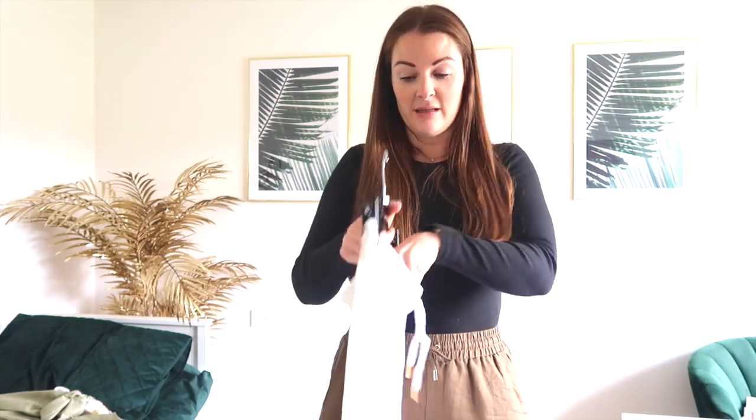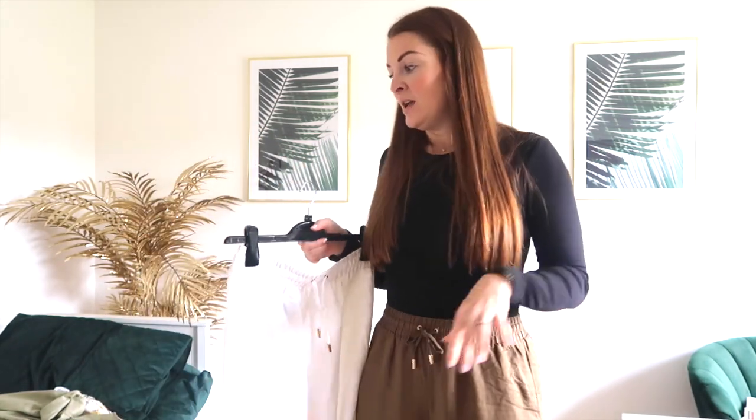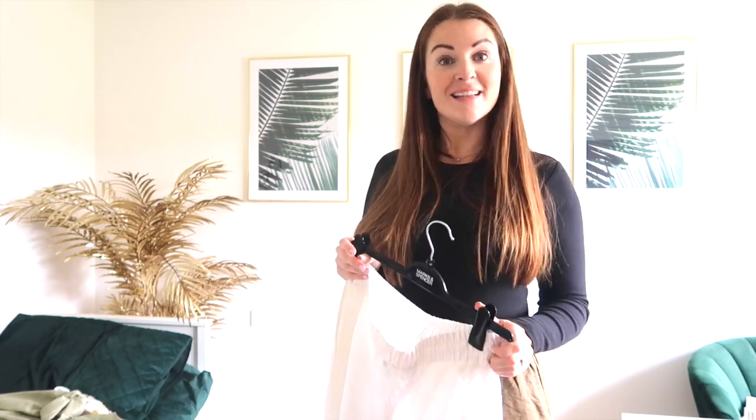You can even see, these have still got the label on. I haven't worn them yet, but I definitely will. I got both of these in a size 12. I would say on my bottom half, I am a size 12. So just for reference, 5'9" and size 12.